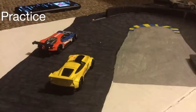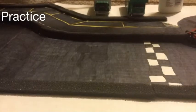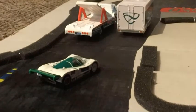Welcome to a new endurance series featuring IMSA sports cars and other sports cars from all around the world. For the first race, we're going to be at Sonoma Raceway. As you saw, an exciting practice.